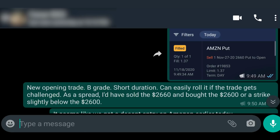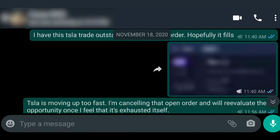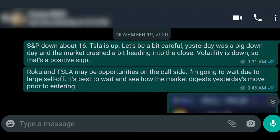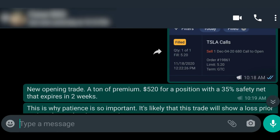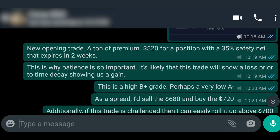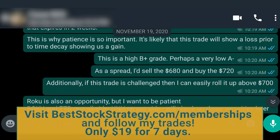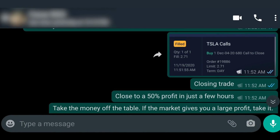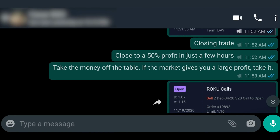Opening trade on Amazon, B grade. Sold some Tesla calls. Picked up $5.20 or $520 per contract sold with a 35% safety net. Closed that position out, closed for a 50% profit in just a few hours.